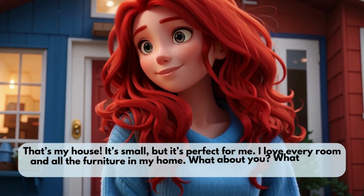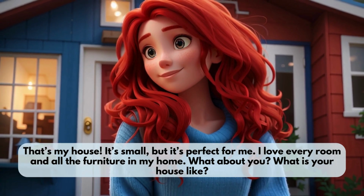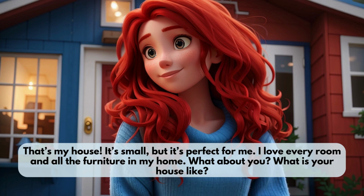That's my house. It's small, but it's perfect for me. I love every room and all the furniture in my home. What about you? What is your house like?